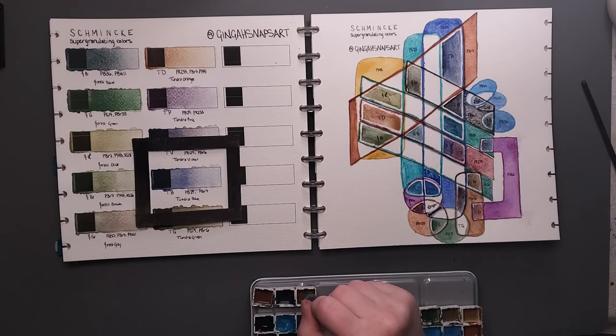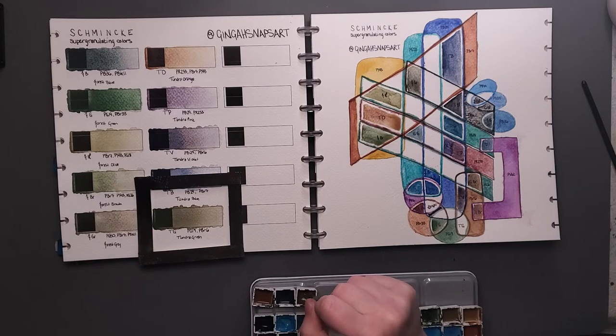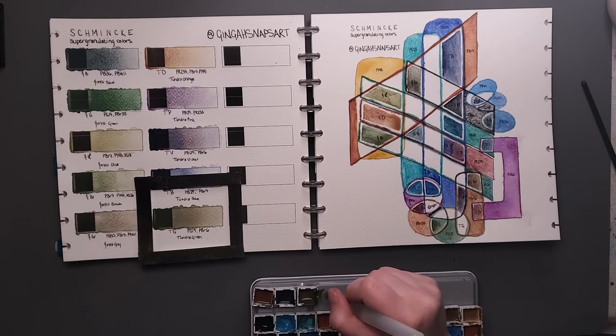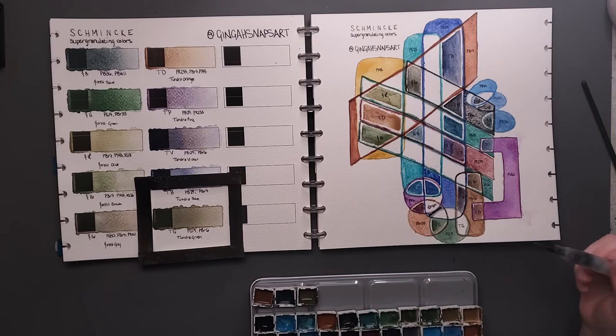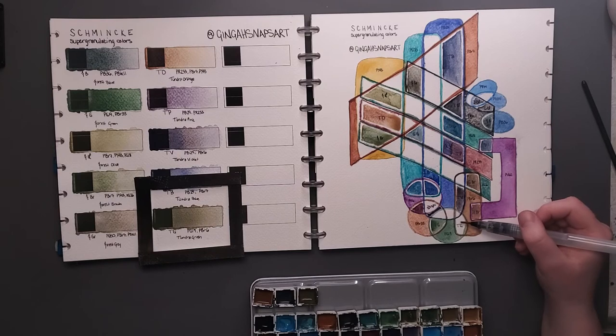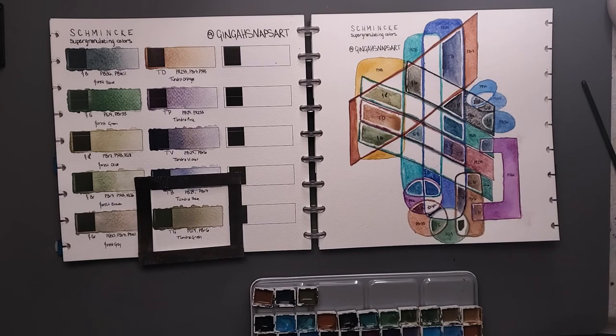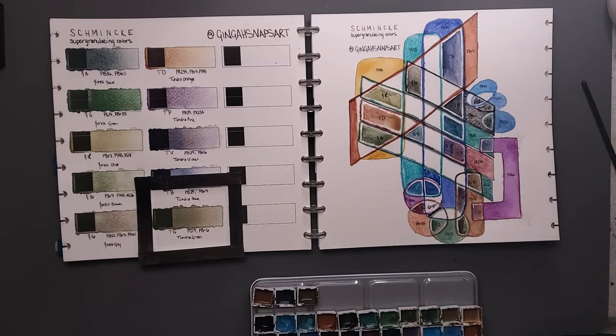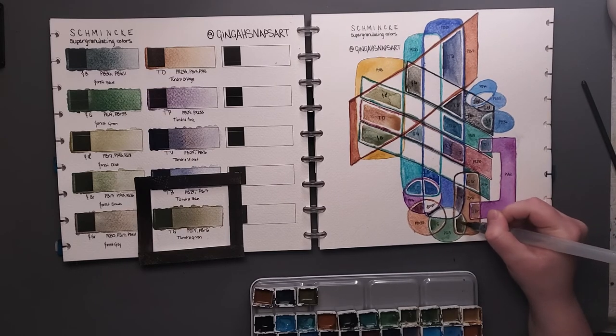Okay, and the last color is tundra green, which I have marked TG. Tundra green includes PG19 and PBR6. It's hard to see because this one is also very opaque.